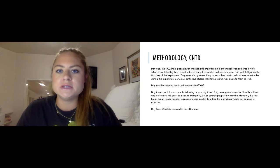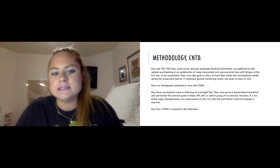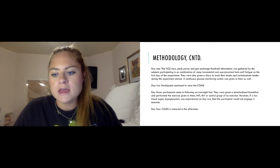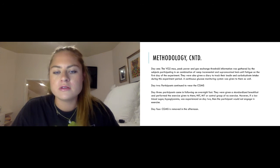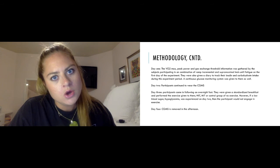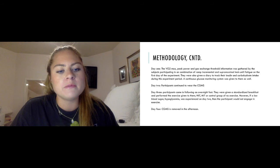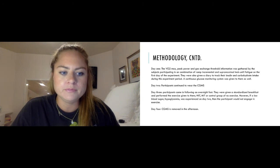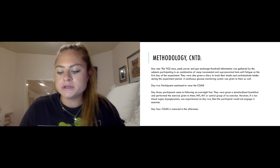Day 2, they continued to participate in the experiment and wore the CGMS, and then day 3, the participants came in following an overnight fast, and they were given a standardized breakfast, performed the exercise given to them, either the high intensity, moderate intensity, or no exercise for the control group. But however, if they had a low blood sugar from the day previous, then they would not participate in exercise. Day 4, they removed the continuous glucose monitoring system.